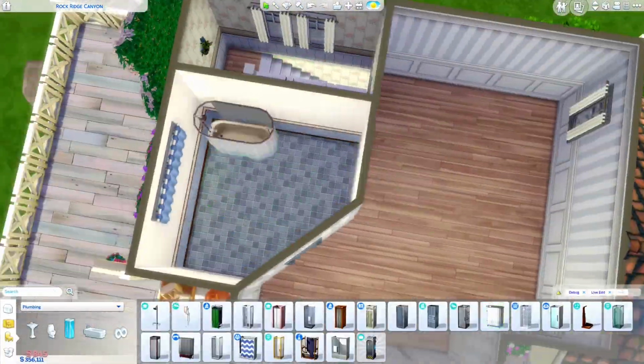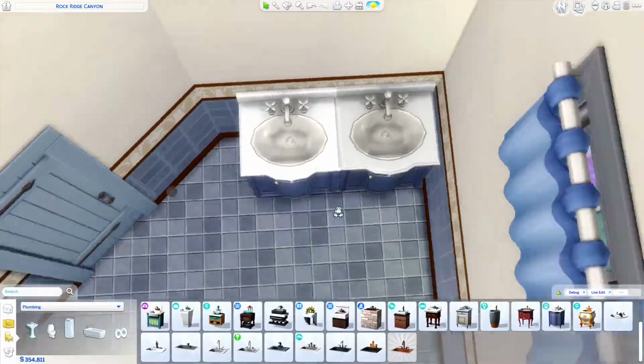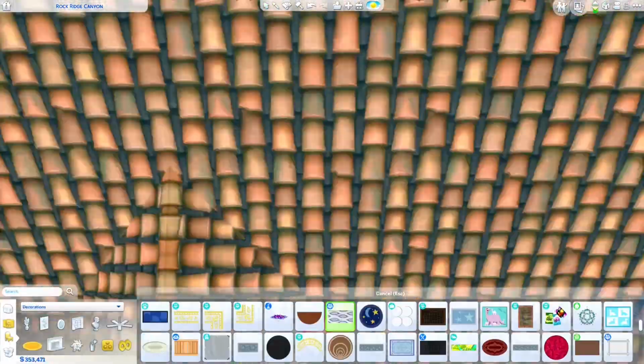And now I'm finally starting to work on the top floor, just trying to make the landing look a little bit more aesthetically pleasing and not just like a little box, because that's what it is. I'm working on the parents' bathroom.